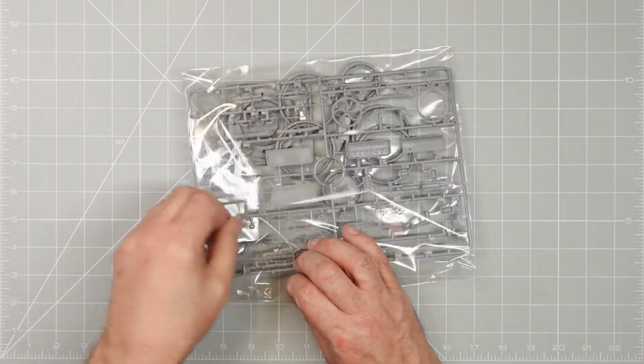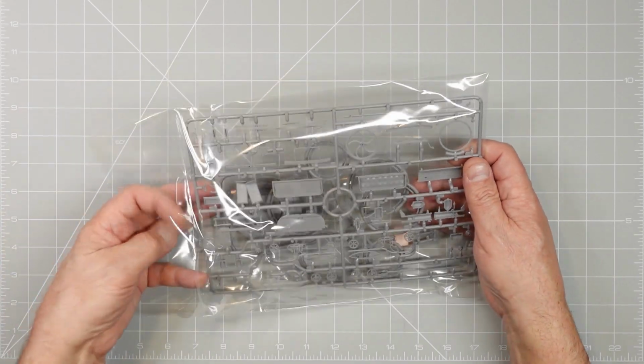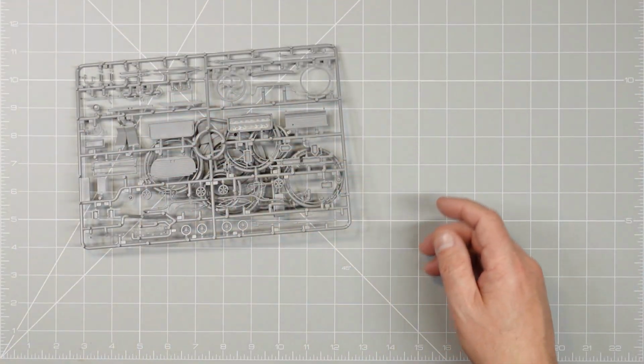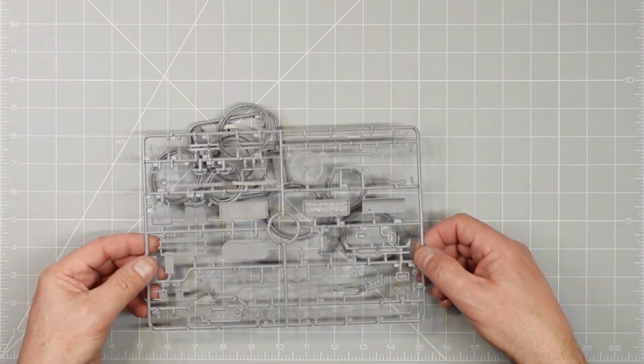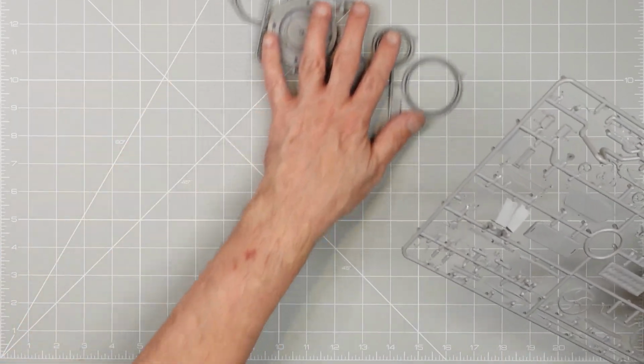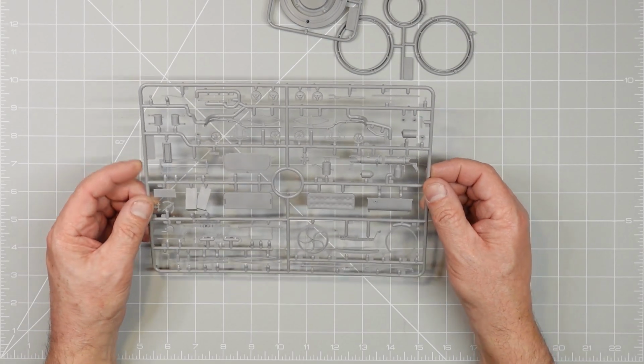So let's have a look in here. Again, we've got resealable bags, so if you're one of those that likes to review kits and then sell them on, you're laughing. So we can get all the stuff out of the bag. So basically we've got one sprue of parts, and then we've got these tyres and wheel jig. So looking around this sprue, it's not going to take much to review this kit.